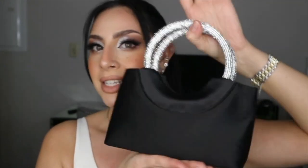I'm just wearing a white top and a satin skirt. I also have this little purse that I got from Steve Madden that matches my shoes so well. Let me show you my shoes. I'll take them off. And these are the heels that I am wearing. They also have a nice sparkle to it. I got this from a store that we have here.